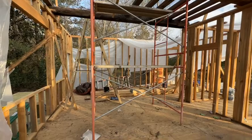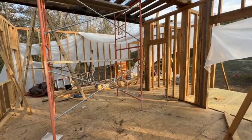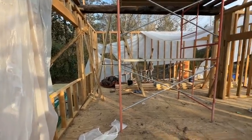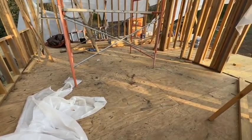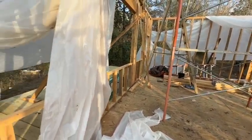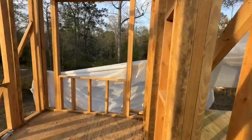It's kind of a wreck in here. We've had some bad storms come through over the weekend. That's why all this plastic, I put this plastic up trying to cover the plywood floor to keep it from soaking up too much water, and the wind just ripped it to shreds. That's okay.